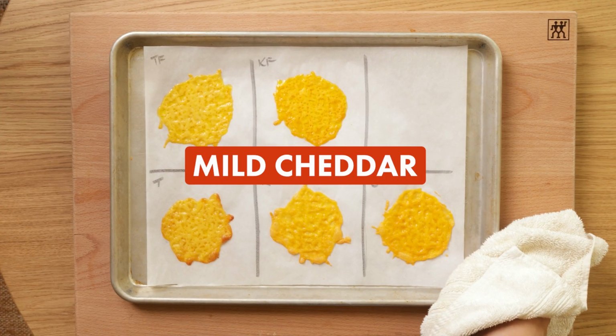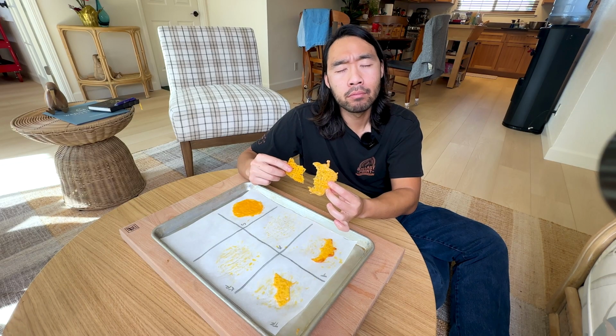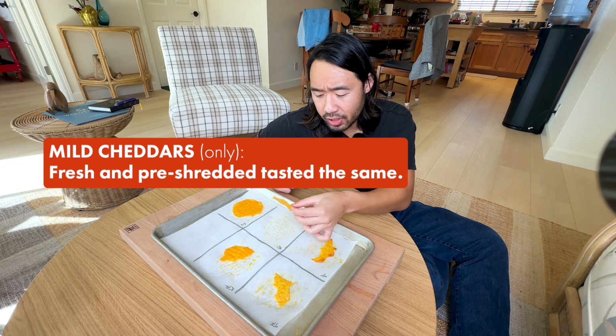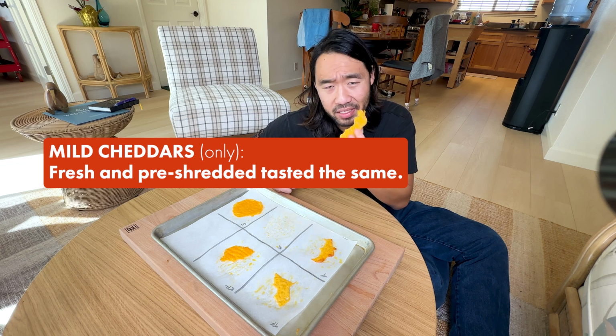Based on the previous dry taste test, I expected Kraft and Sargento to taste more chalky or have a more powdery texture, but that was not the case. I literally couldn't tell the difference between freshly shredded cheese and pre-shredded cheese. Can't really tell the difference between block Kraft cheese and pre-shredded Kraft cheese. The only difference I have is really just the way it looks when it melts, but overall the taste is the same.